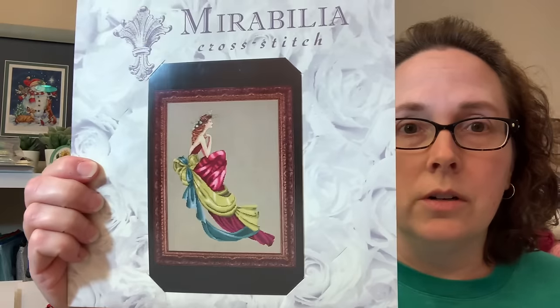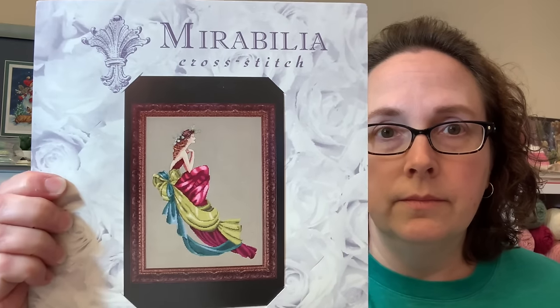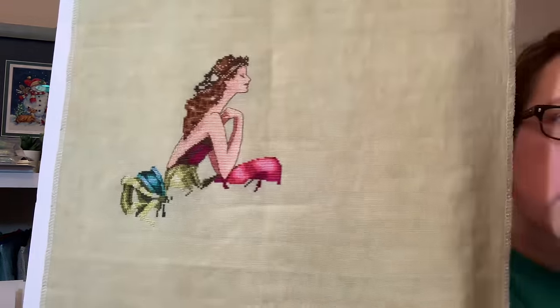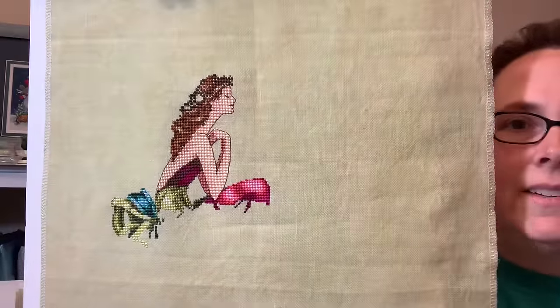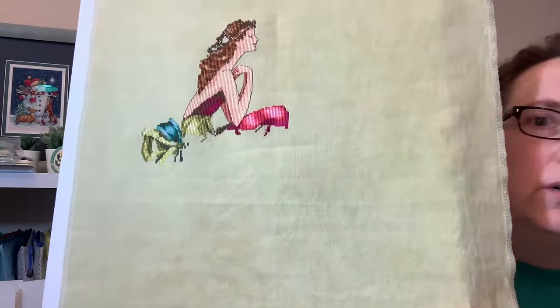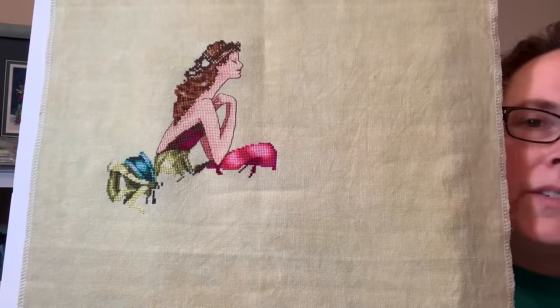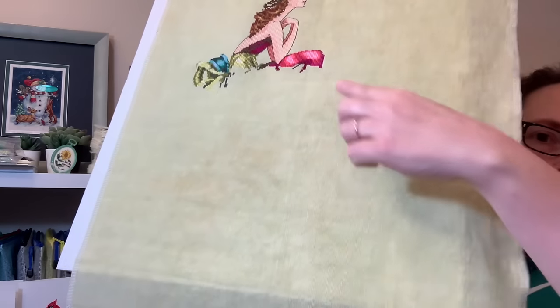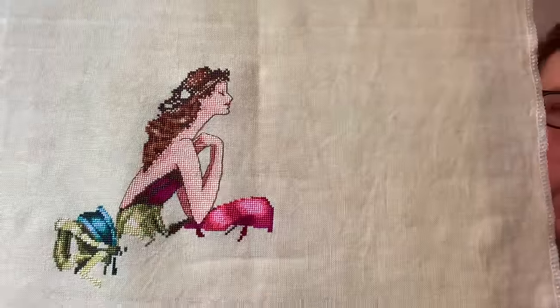So this is Charlotte, and this is where I got to. I didn't get very far. She's got a whole great big giant dress down below that, not as big as some of the other dresses on Mirabilias, but it still goes down a pretty long way down here. So definitely got some work to do.